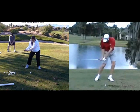Now we're in the sixth position. This is when the club is parallel to the ground.